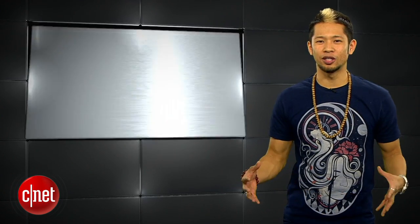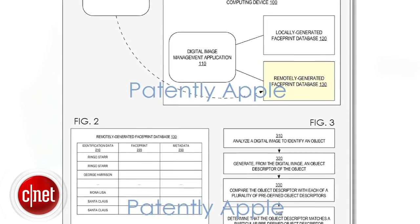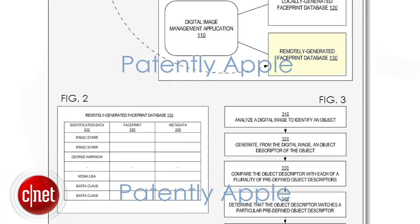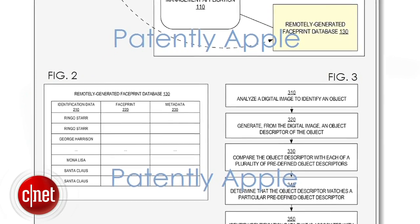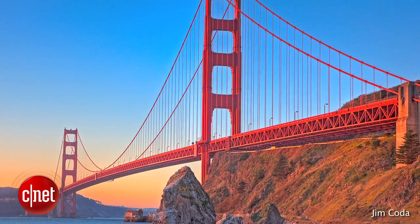All right, guys, let's take a look at what Apple is thinking about in the future. And here's an interesting one that Apple might include in iDevices that involves their cameras having a combination of a pre-installed database and new recognition software that will be able to recognize famous objects like iconic paintings or famous landmarks like the spectacular Golden Gate Bridge, or even better, famous people like Honey Boo Boo.